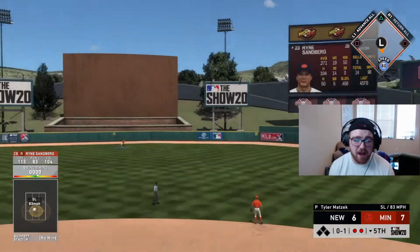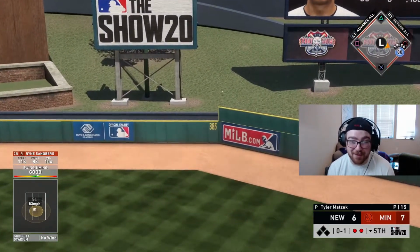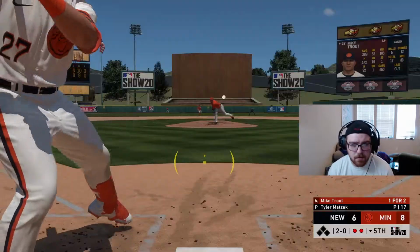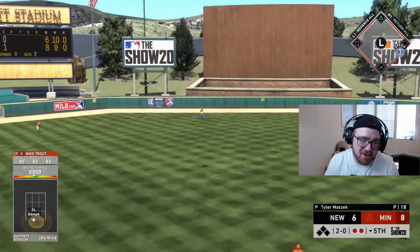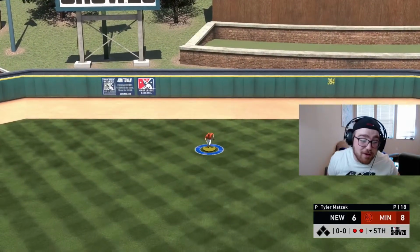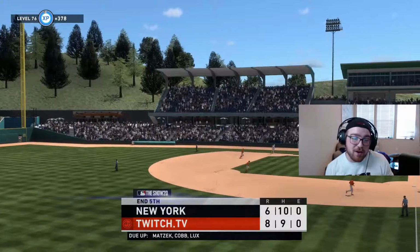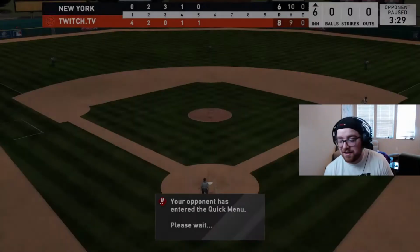I mean, he threw that right down the middle of the plate. I power swung on that too. That was absolutely demolished. Let's go, Sandberg. I think I got underneath that a little bit. Yeah, I did. Darn. All right, good pitch by our opponent there. We're through 5, we're up by 2, but now that we know he's swinging at fastballs out of the zone, I guess now we find out if he adjusts or not.